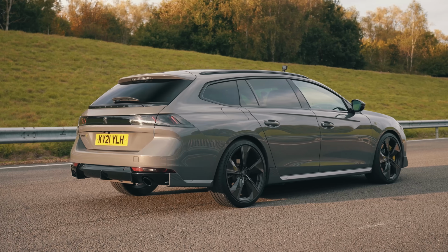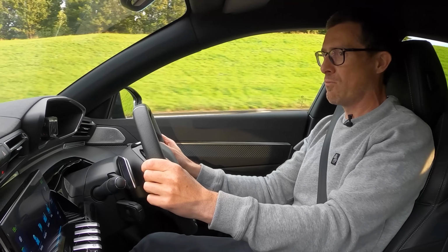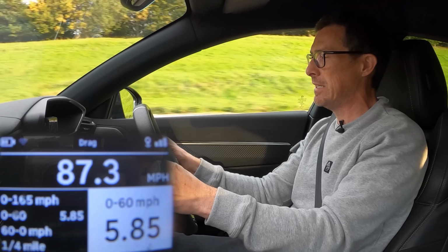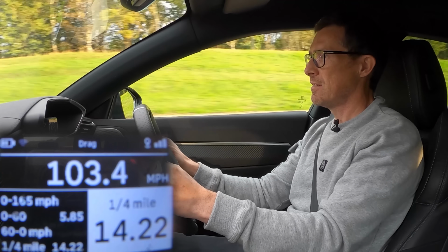Here we go. Ooh, feels pretty rapid. What's the 0 to 60? 5.85, a bit slower than I was expecting. Quarter mile is 14.22.